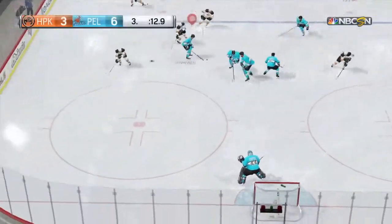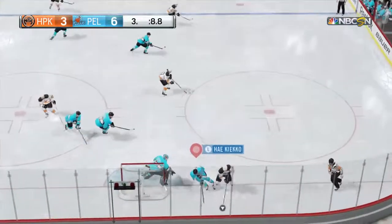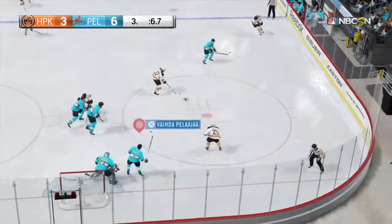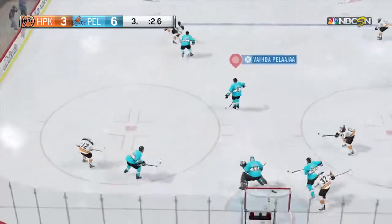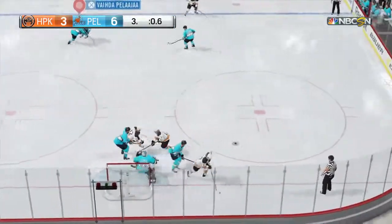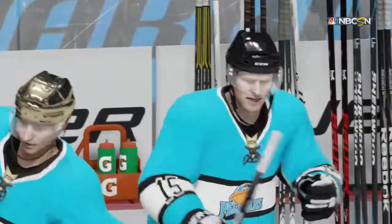Took that pass perfectly off the wing. Pass to the slot. Oh, stick save. Right on his stick on the centering pass. At the point, big shot. And the game is over.